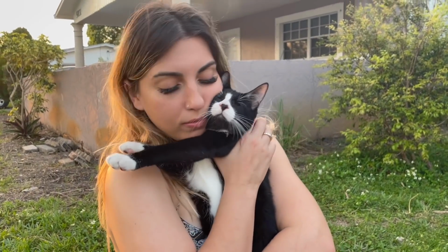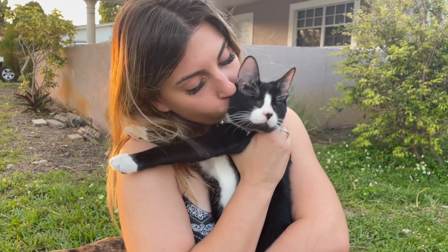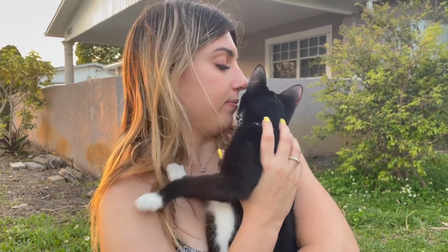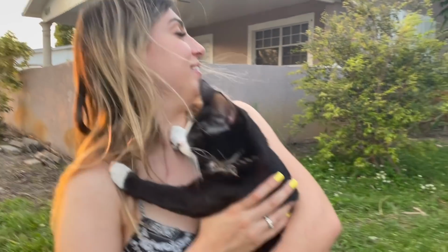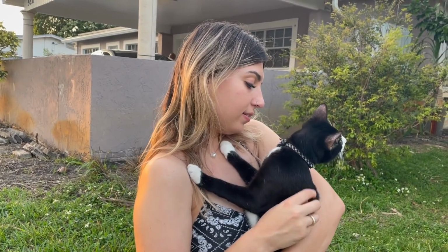Oh, you're purring? Yes, you happy boy. You having fun? You exploring? Are you a little explorer? There's so much to hear. Where's Clover going? Do you hear the keys?